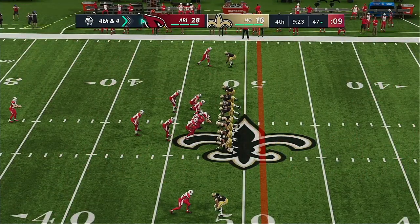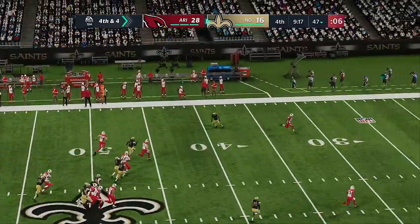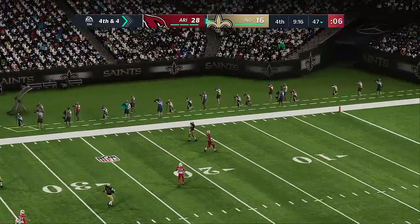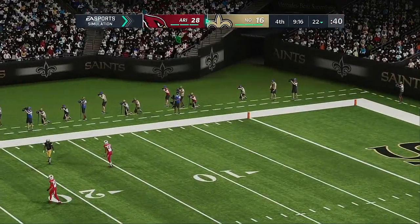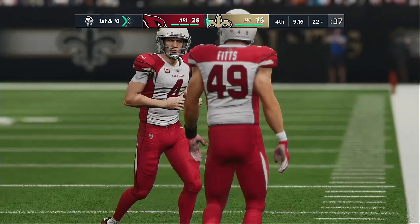Andy Lee now as he's on to punt for Arizona. And he gets it away, a directional kick going toward the sideline. And no return here. Where will they spot it? They say just outside the 20-yard line.